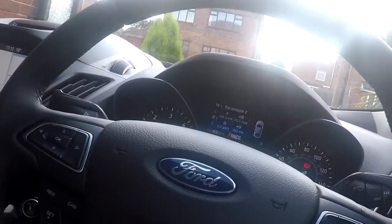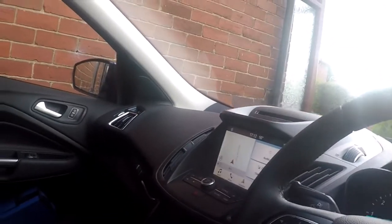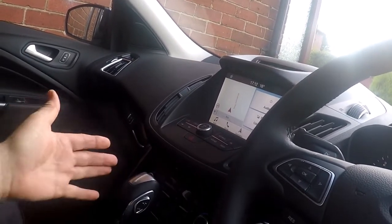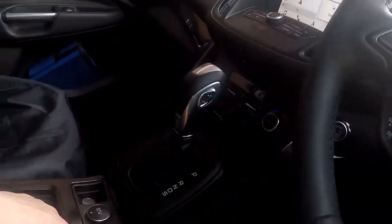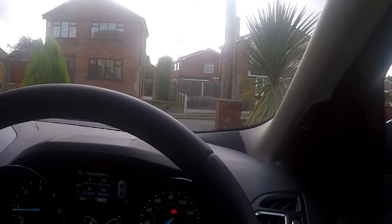We've got all the usual buttons on here, the lazy buttons as I call them, to save you stretching over there. You've got your aircon down here and your automatic gearbox and your electronic parking brake down there. It's got automatic lights, so I can just leave the lights on permanently and they come on and off as it goes dark. When I turn the engine off, they stay on for a few minutes and then go off.